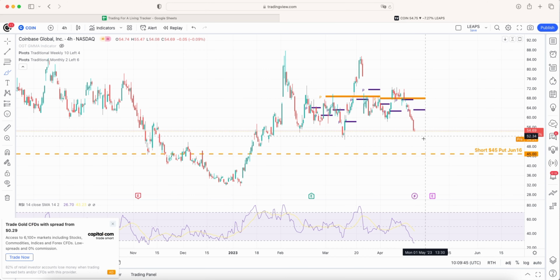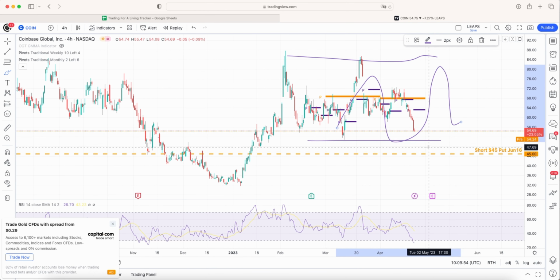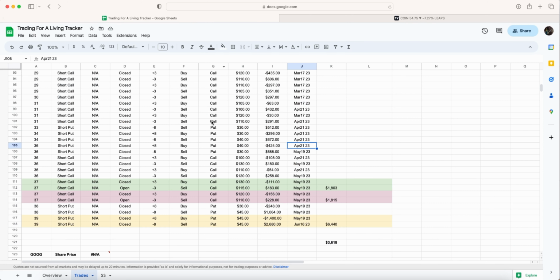So again, if we just have a look at this, it's been ranging. I don't know, really. You could argue that this potentially could be the range that it's floating around in, or it could start testing. I do think it will test the lows of $50. It's pretty much flat pre-market. So that's what's happening with Coinbase.